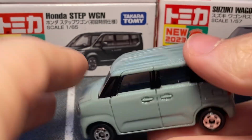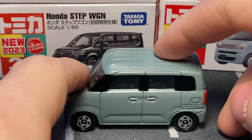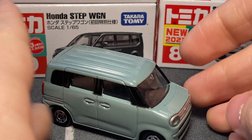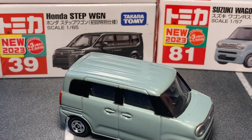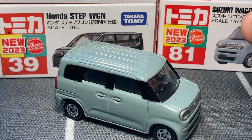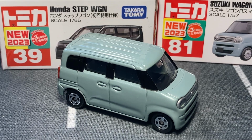Really interesting color. I like it. It's like a gray blue, but it's really soft. Ooh, good suspension on this one too. Seems like they try to give us one K-van a year. I guess you could call it a van. The K-van a year, because last year they did the Suzuki Solio, and then in 2021 they did the Taft. Which actually, let me just get the Taft. I want to compare the color.